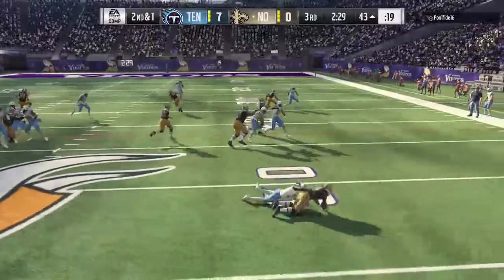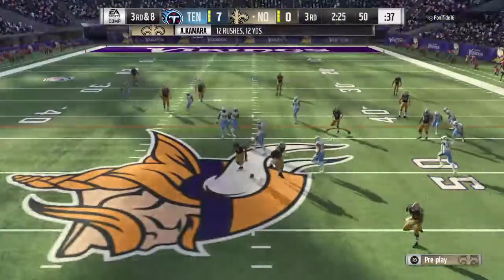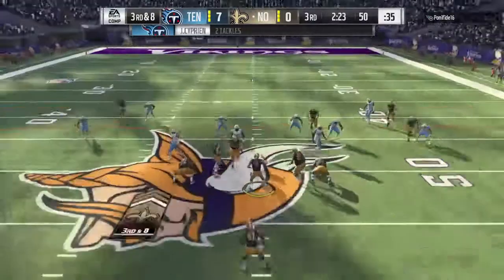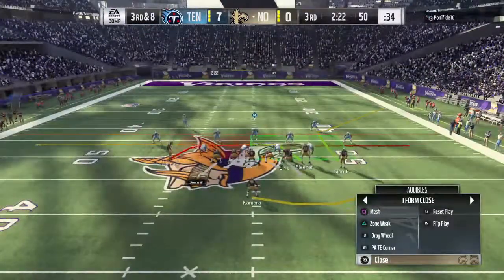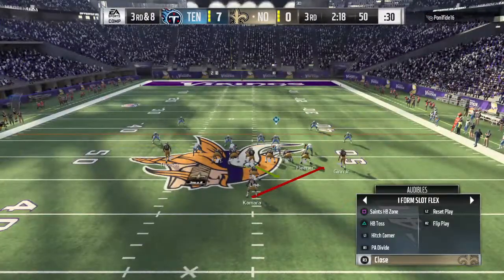Now a pitch out to Kamara. And that play goes nowhere. Taken down, losing yardage at the 50, right at midfield. It'll be a loss of 7 on the play. And just like that, it's 3rd down.